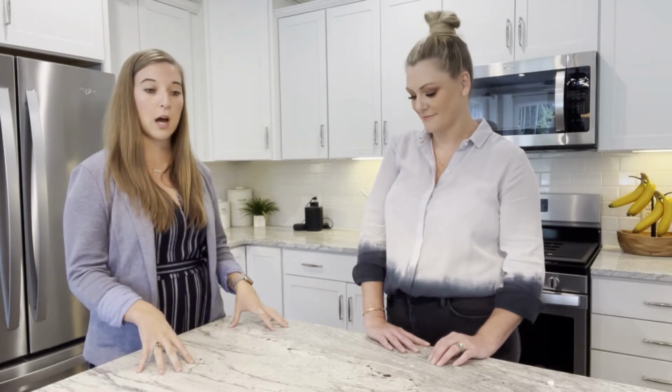And then what you see here is a white kitchen cabinet, and then you can't see them, but we have a stone gray kitchen island cabinet. So every once in a while we will do a 2-tone just to kind of mix it up. And then these are our granite countertops. We offer a wide variety of colors, but granite does come standard in all of our kitchens.